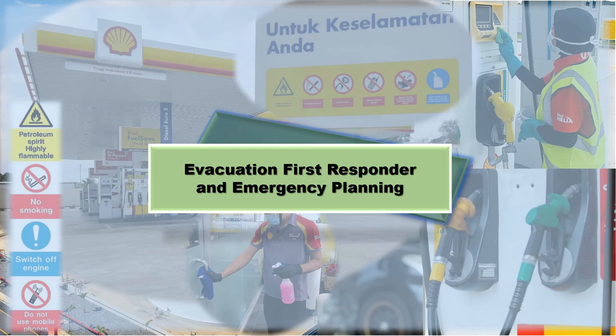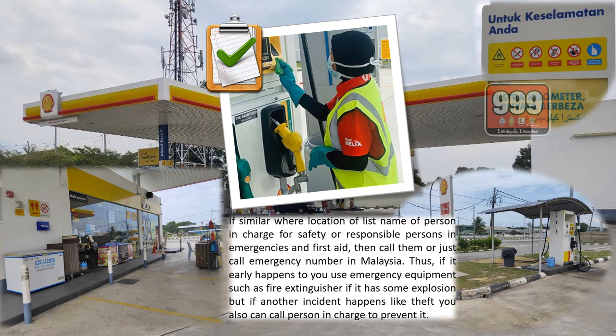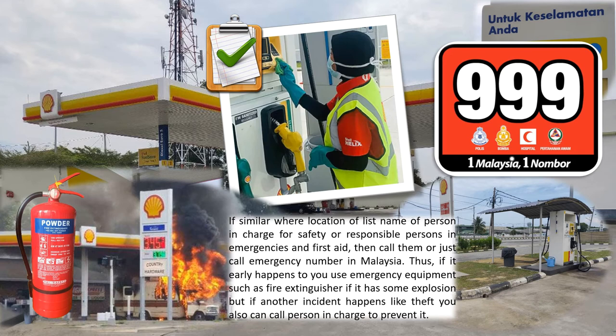Evacuation, first responder, and emergency planning. If there is a list of names of persons in charge of safety, or responsible persons in emergencies and first aid, then call them, or just call the emergency number in Malaysia. If a fire or explosion happens, use emergency equipment such as a fire extinguisher. If another incident happens like theft, you can also call the person in charge to prevent it.